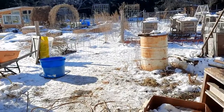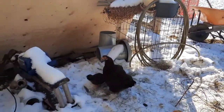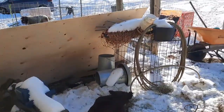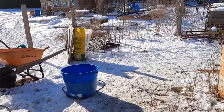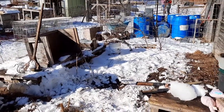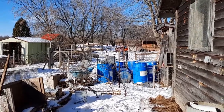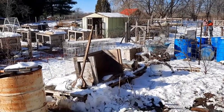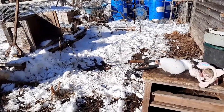Even outside, really never changed. Got chicken down here working in the snow. But as you can see, junk, lots of stuff. I say junk, it's not junk, it's stuff that we feel we should keep because we might need it. The kids and I have been working hard at clearing out this area and getting it all cleaned up. They're taking a much needed break over there. But yeah, we're gonna see this time around what we can get done.